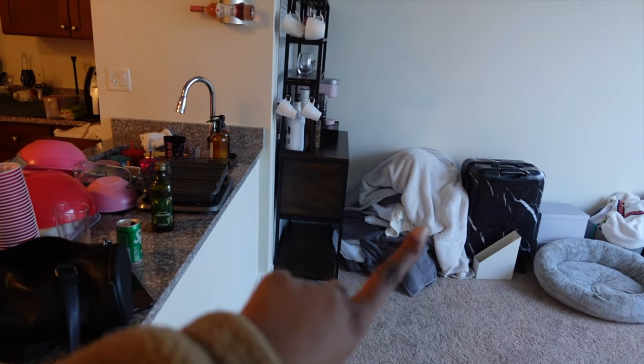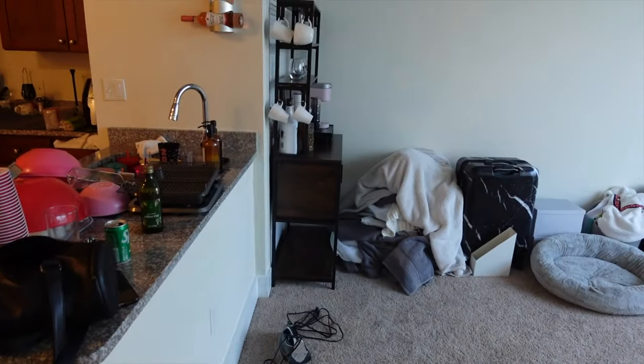So right now I have clothes in here. I have clothes on the floor. I have clothes thrown on top of here. That mountain underneath there is more clothes, and I have towels over there.